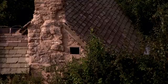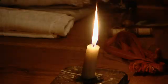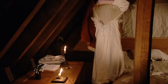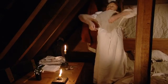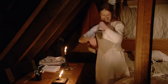A new morning in the valley. Time for the team to don their specially made period clothes. For Ruth, that means fighting her way into a corset. A palaver.